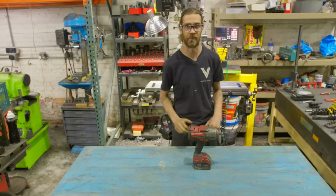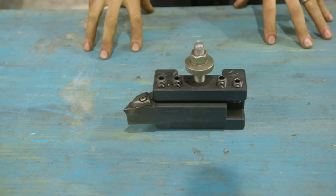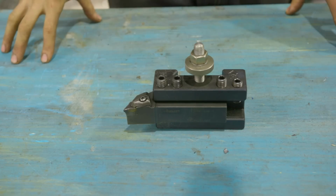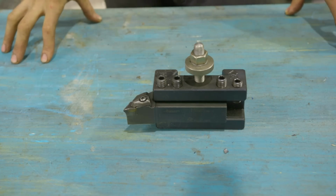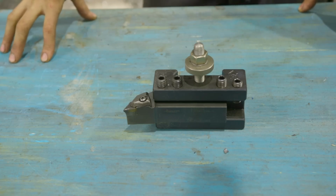I love this thing. When you're standing in front of a lathe all day, day after day, you start to build a relationship with your tools. And although I'm not in front of my lathe every day, it seems more and more as time goes on, I'm there more time every week. And during that time, you start to really build a relationship with the tools you like and with the tools you don't like.